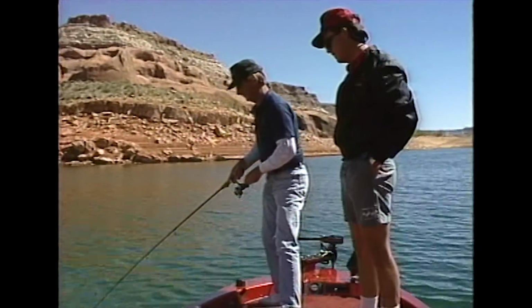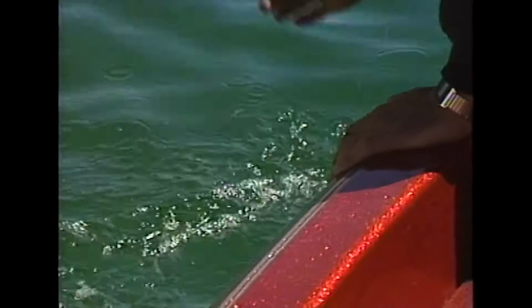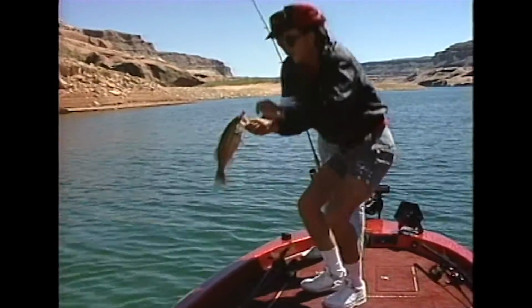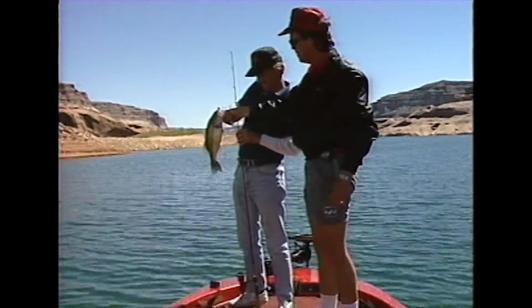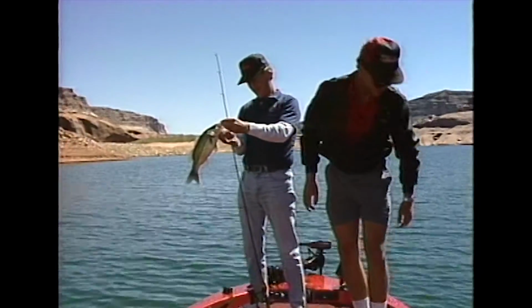Here's a nice one. Here he comes. Look at that. You can see him all the way down. I don't want to strong him out. Here he comes. Want me to lip him for you? Yeah, if you could. There he is. Oh, be careful. All right. That's a nice one. About two and a half pounds. Use that boy in the tournament.